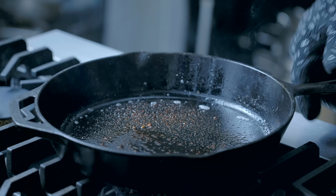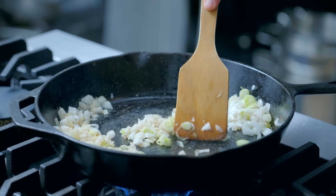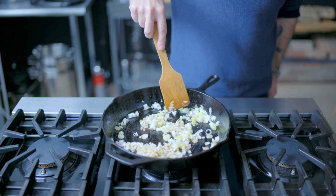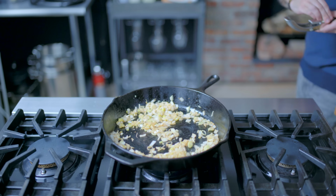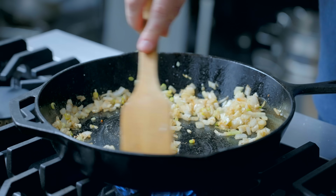Set that pan back over medium heat with 1 to 2 tablespoons of bacon fat, add our diced onion and the whites of our 2 scallions, and saute for 3 to 5 minutes, stirring frequently over medium heat until soft and starting to brown. Add a couple cloves of crushed garlic, saute for about 30 seconds or until fragrant.